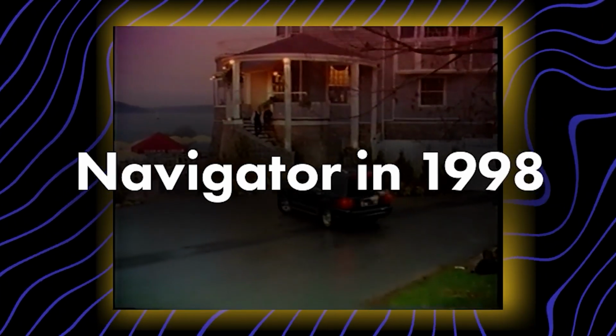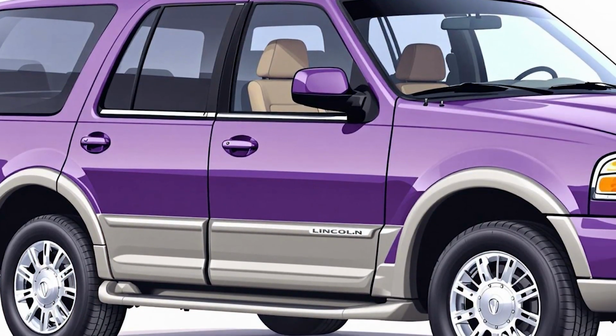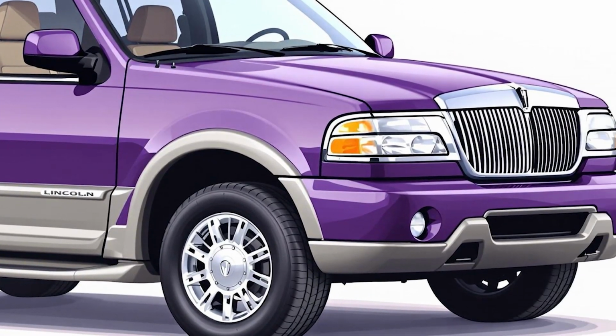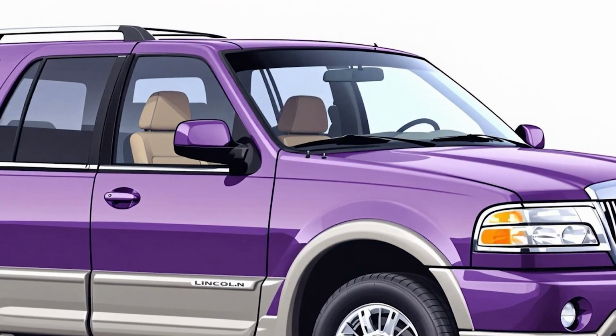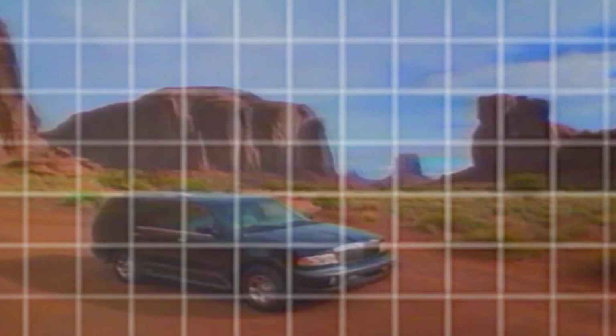Right behind them, Lincoln came in hot with the Navigator in 1998. This beast was based on the Ford Expedition, but they dressed it up like a five-star hotel on wheels. Plush interiors, shiny chrome, cutting-edge features, it was all about space and sophistication. The Navigator wasn't just for hauling, it was a flex, a full-size luxury SUV that screamed success.